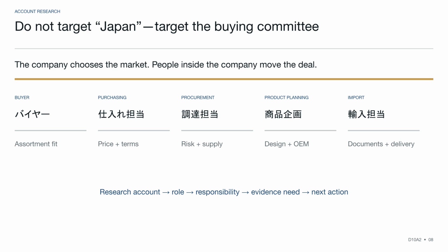Do not just target Japan, target the buying committee. Different roles, from the buyer to procurement and logistics, have distinct concerns. Your research must connect each role to the specific evidence they need to move the deal forward effectively.